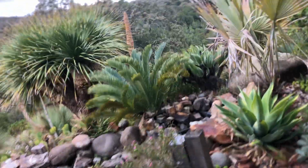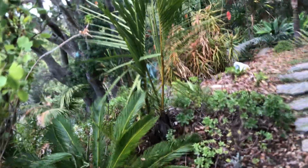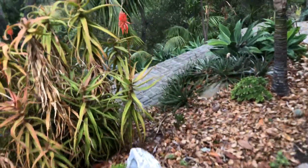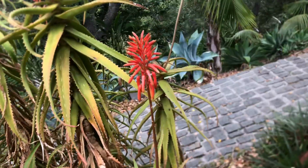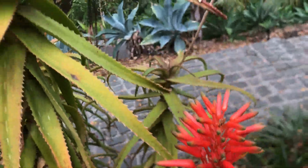Yeah, you know, there's not a ton of colors, but there's enough to get you through. And oh, look, in the winter is when the aloes bloom. Look at the beautiful aloe. That beautiful color. There's some color.